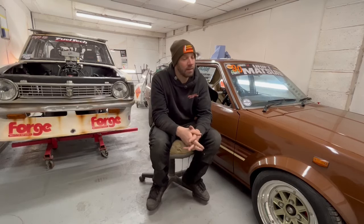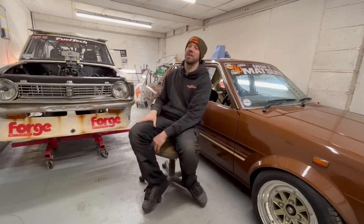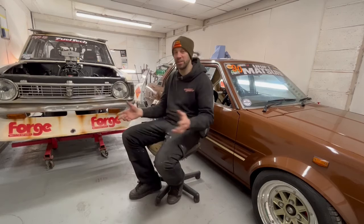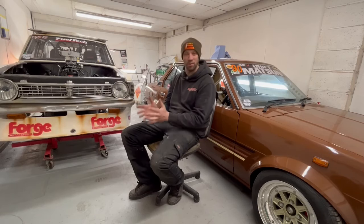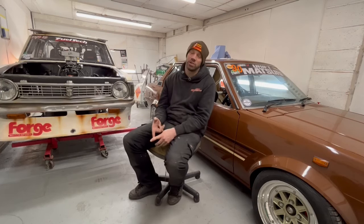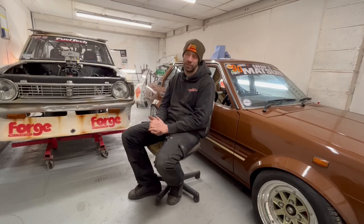But the goals for 2026 are to race back in France, because the atmosphere is just overwhelming. It's really good, such good fun. The track's really cool, and it's such an outlaw sort of track. Also maybe try and do Germany. I kept threatening to do it for the last couple of years, so we're just going to try and do it. If we can, we'll do it.